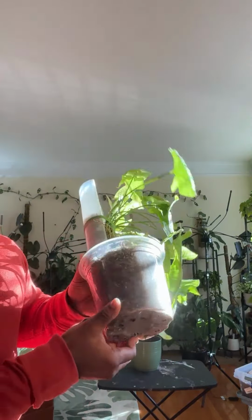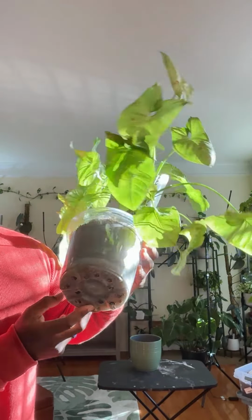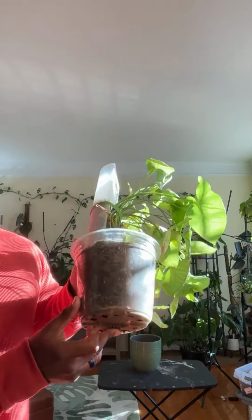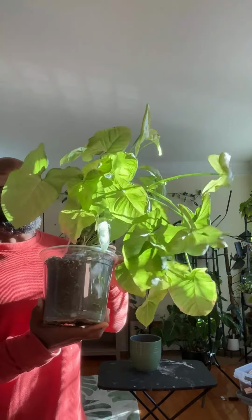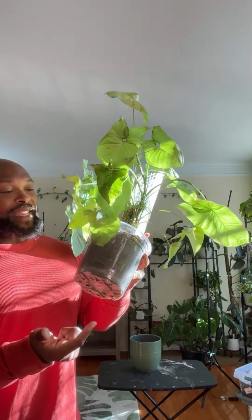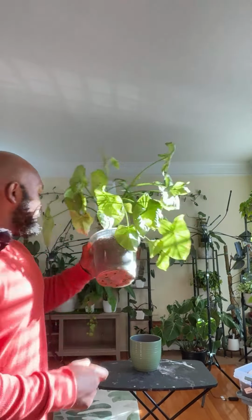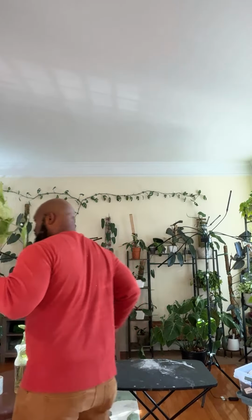Now, the reason why I like clear pots is because of this. You can see the roots in here at the bottom. You see them forming? Although these roots are starting to form at the bottom of the pot, I don't see any roots that are all around the pot, which tells me that this plant is not outgrowing the pot. And when I do the repot, I'm going to place her right back in the same exact pot. I'm just going to make sure these roots that are at the bottom are now going to be positioned up here. So let's get it.